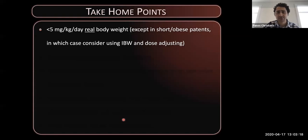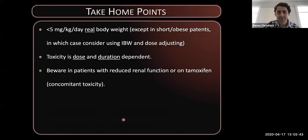Of course, talking with the rheumatologist, I can't emphasize, it's very, very important. There's a reason why people are on the dose that they're on. And it's always important to liaise and to learn more about why the patient's on a higher dose and whether there's any way that they can continue on the medication at a lower dose without sacrificing any benefits they've gained from a rheumatologic perspective. Toxicity is dose and duration dependent.